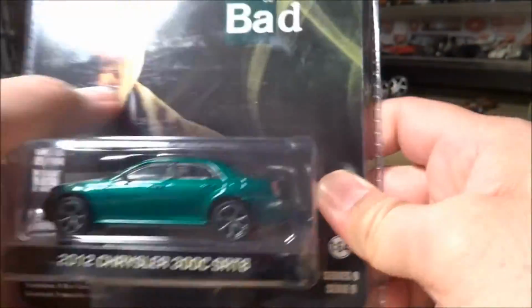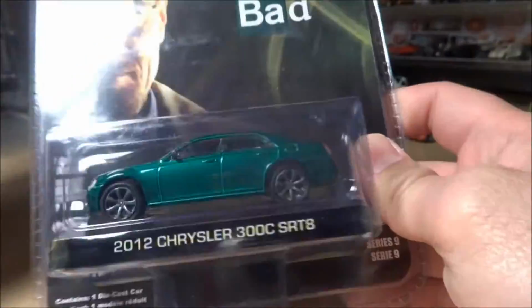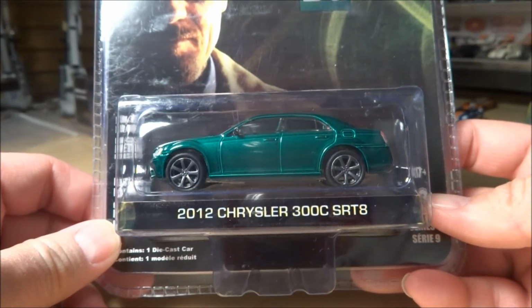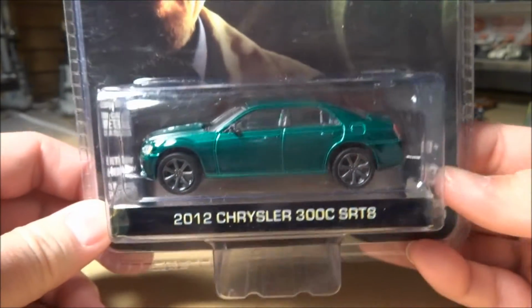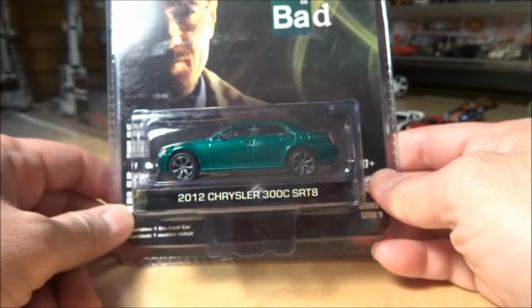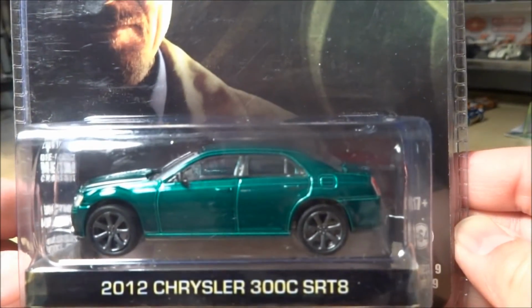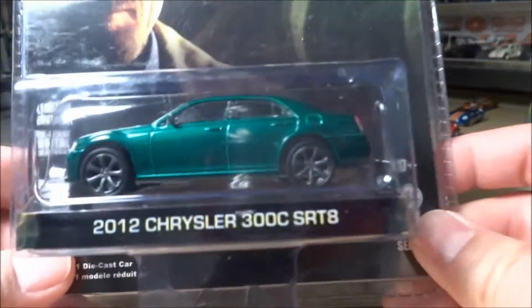I want to thank the next 2 pieces. I want to thank Chris for these trades. This is the 2012 Chrysler 300C SRT8 green machine, all green. This, of course, is from the Breaking Bad, a Hollywood Series 9. And this one's numbered 8,578, so pretty high number.